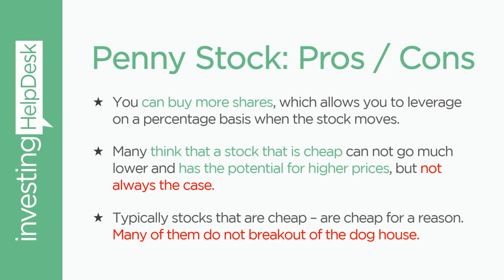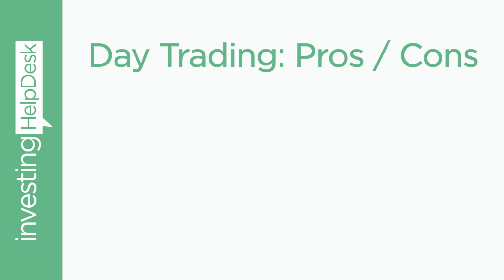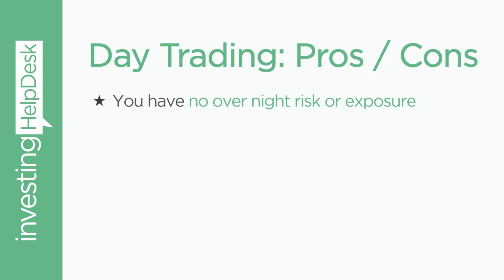Remember, typically stocks are cheap for a reason. Many of them do not break out of that doghouse. It's very difficult for them to break out of that doghouse. As far as the pros and cons regarding day trading, now we're getting into the trading aspects. You have no overnight risk or exposure.